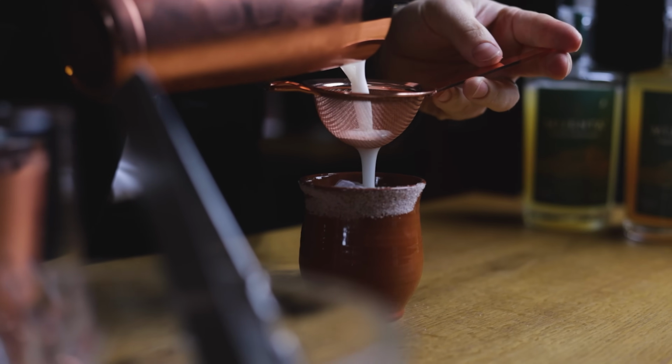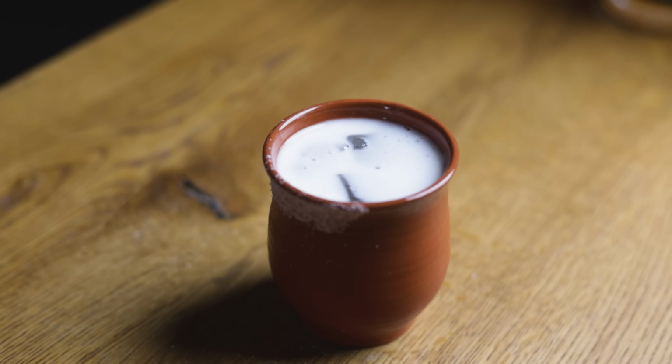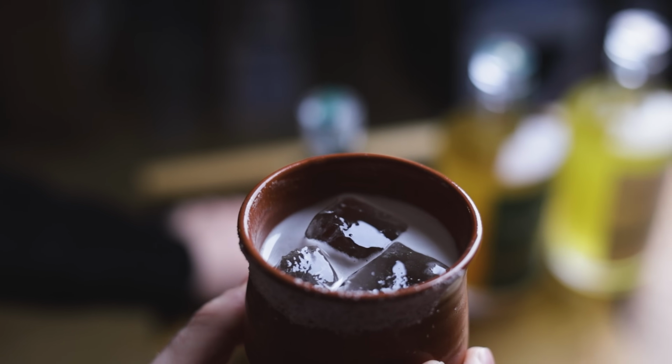Strain into a mug or lowball glass with ice. And have it garnished with a rim of salt. Cheers! We made a tequila sour that has a subtle bitter taste of grapefruit with a gentle fermented note. The nice foam provides silkiness, while Mijenta Reposado has beautiful caramel notes with full agave flavor.